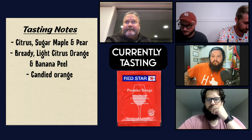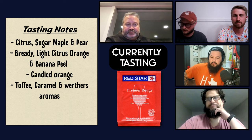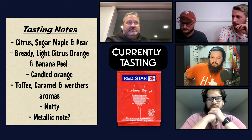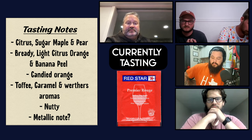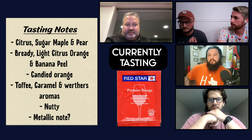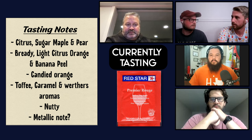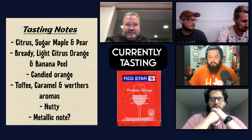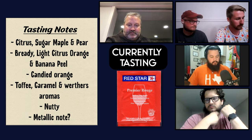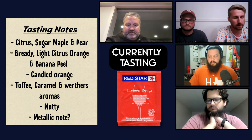This one, I have a lot of notes about toffee, caramel, like Werther's Originals kind of aromas. In the flavor profile, it was nutty. I felt like there was a macadamia or almost a Nutella kind of something in there. But I was also picking up a metallic note, like sucking on aluminum foil. I didn't perceive a lot in this one. I thought it was pretty mellow. I got a little zest on the side.